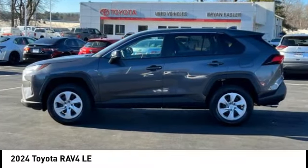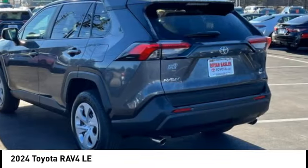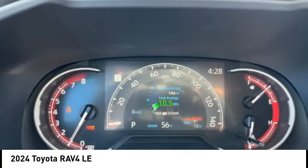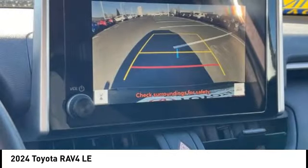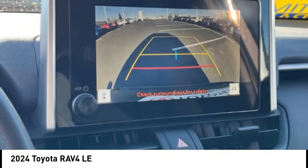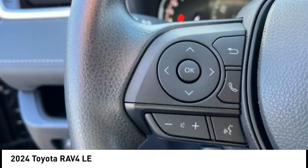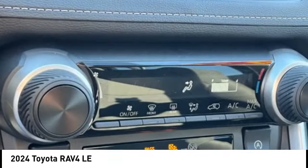Make a great choice today with the 2024 RAV4. The RAV4 is one of the most fuel-efficient SUVs in its class. Versatile and efficient, RAV4 mixes the comfort and drivability of a sedan with the benefits of an SUV. This highly evolved, well-packaged crossover SUV lets you have it all.